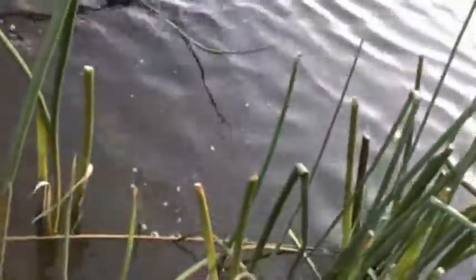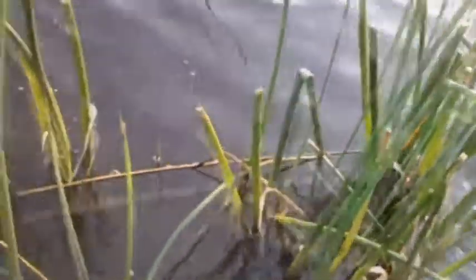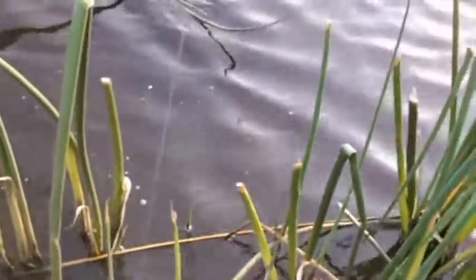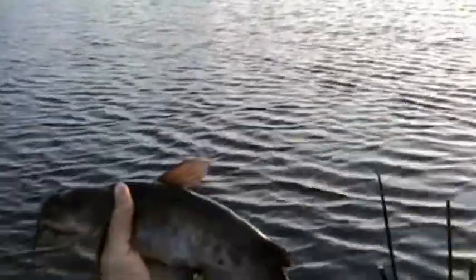Oh, there's one. Oh yeah. Might be a catfish. No. Yep, it's a catfish. Look at that. I was wondering if I was going to get one on film. And sure enough, that's a catfish. He's got that hook in him good, too. Gonna have to get out the pliers. There you go. By the way, there's catfish in here and they like to hit my bass baits. And he's grinding. And there he goes.